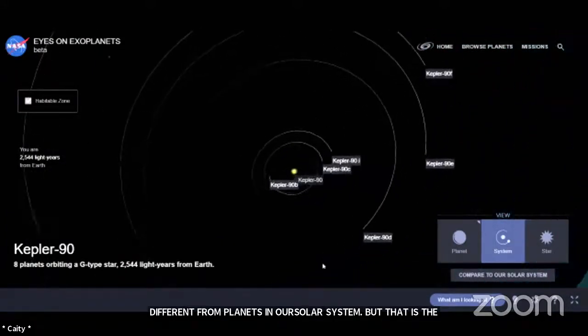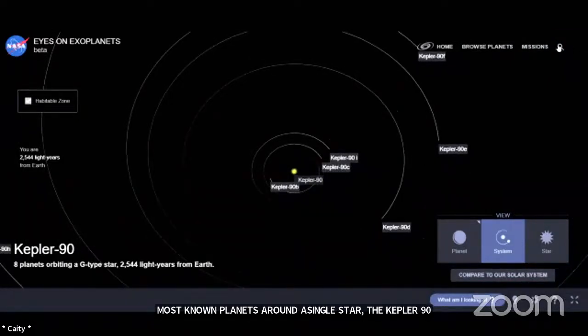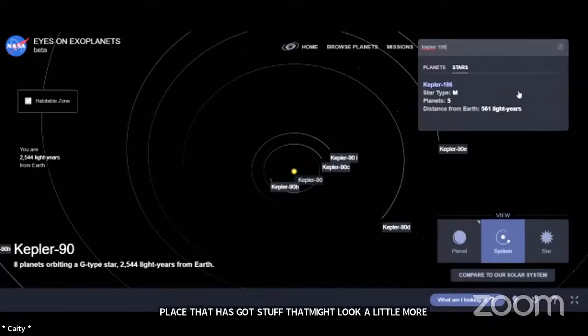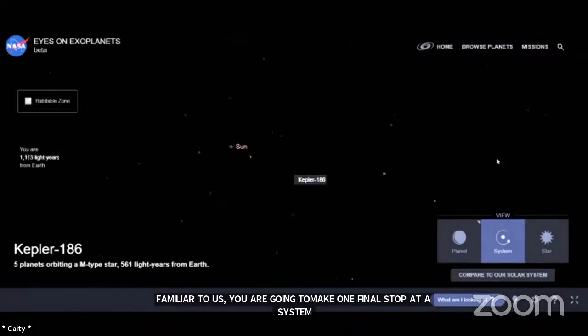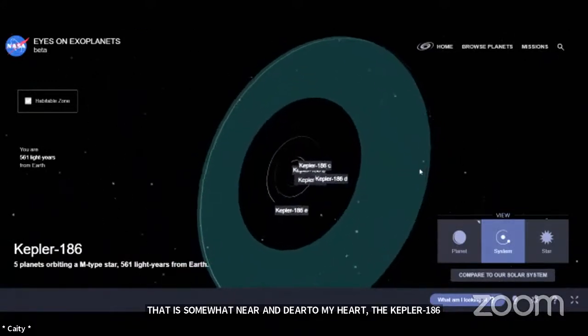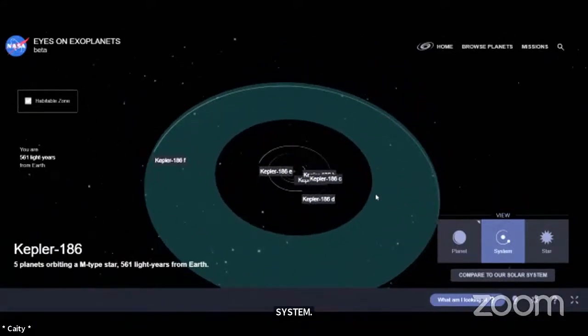And if you want to talk about a place that's got stuff that might look a little more familiar to us, we're going to make one final stop at a system that is somewhat near and dear to my heart, the Kepler 186 system. And the reason I like this one is because this is home to one of the most potentially habitable planets we think we have found. You'll notice that one of these planets is in that green zone, Kepler 186f. If you look for a list of exoplanets that we think could be potentially habitable, Kepler 186f pretty much always makes that list, and it's usually pretty high up there.